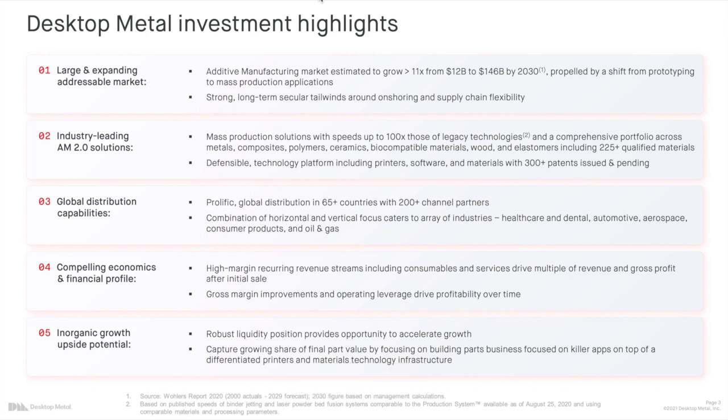And I want to take a look at the Desktop Metals investment highlights. There's 5 points that are here, and I'm going to summarize them in my own words. So, large and expanding addressable market. Additive manufacturing, and you'll see it referenced several times, is AM.